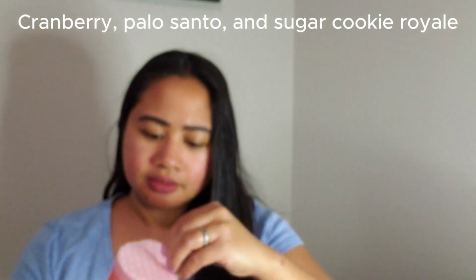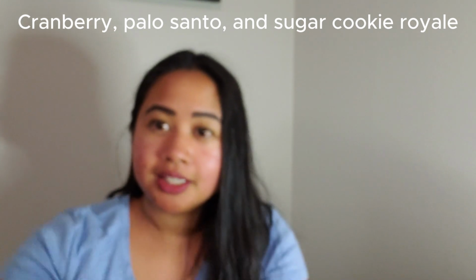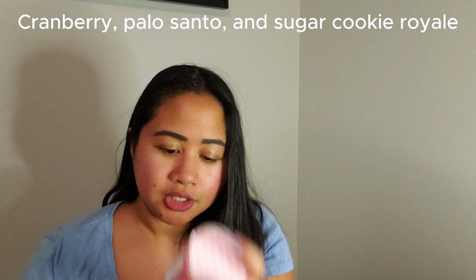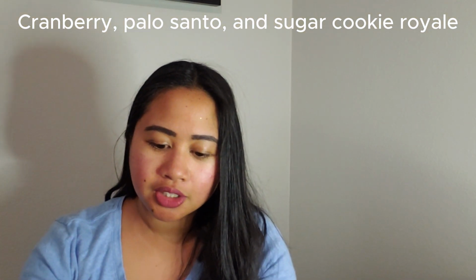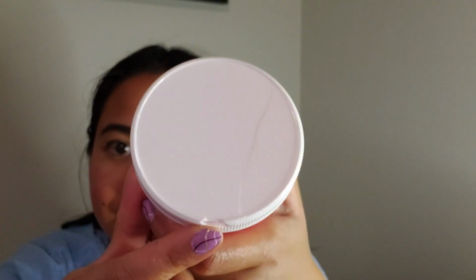Okay, let's see. Wow, this is so good. Okay, cranberry. This is strong on cold already. I'm getting cranberry, and then it's strong, and like a creamy cranberry with the sugar cookie royale. This is really good. I'm so glad Tam has talked about this because I love it. But my lid has arrived cracked. Oh no. I don't know if L3 will send me replacement lids. I'm not sure, but we'll see what I can do about that.